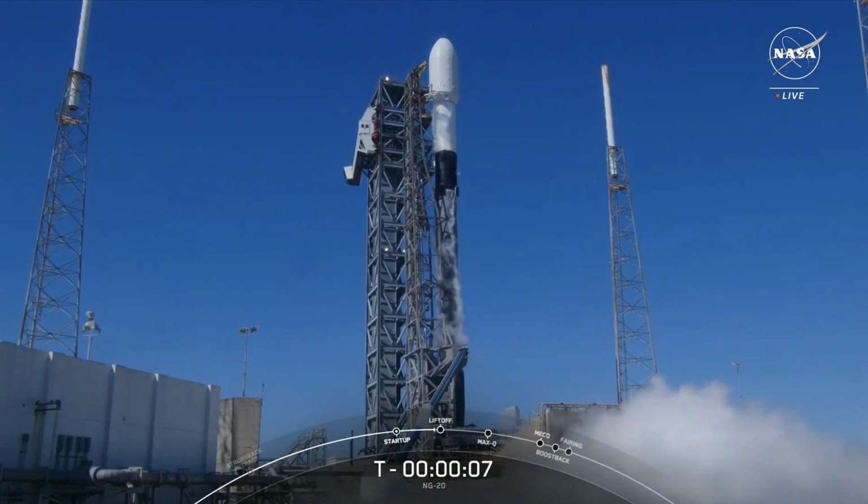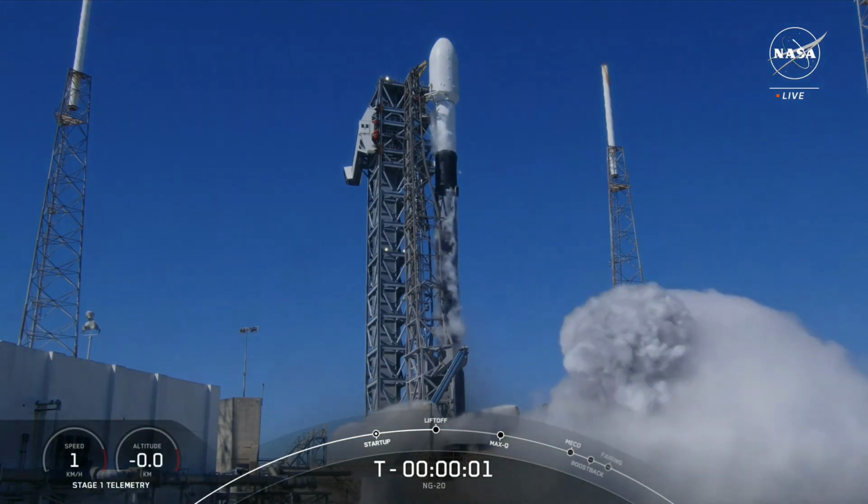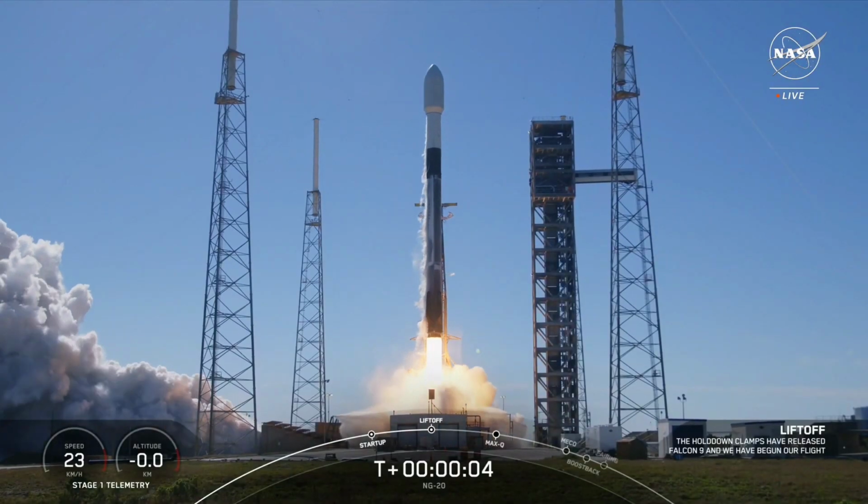9, 8, 7, 6, 5, 4, 3, 2, 1. Ignition. Engines full power. And liftoff. Go Cygnus, go Falcon.